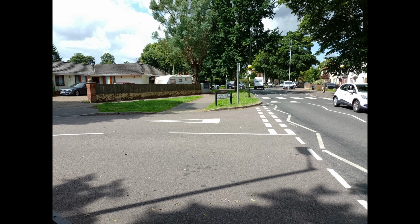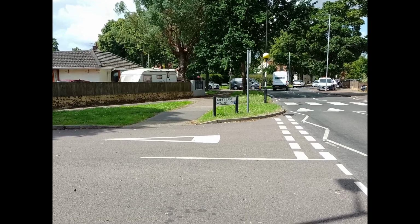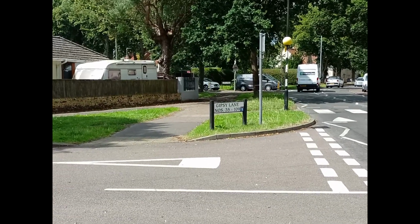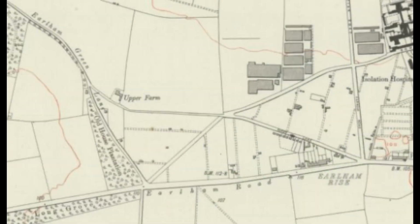Back onto Bowthorpe Road we now see Gypsy Lane, but why are there two Gypsy Lanes, the other one over there where that van is pulling out? I'll try to offer an explanation using a map from 1912.